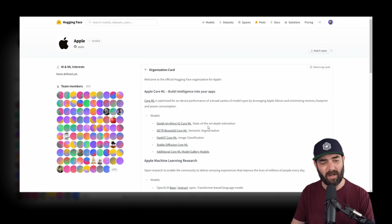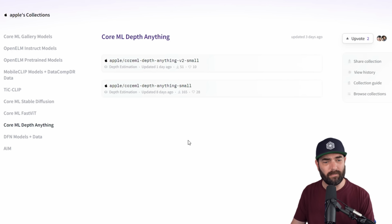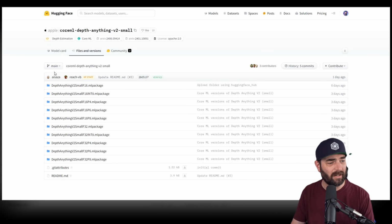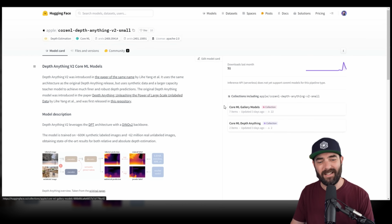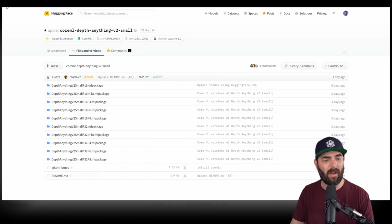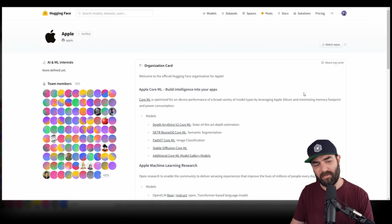So let's do state-of-the-art depth estimation. I can click into this one. We can see there's two models here, Depth Anything small and V2 small. When we click into one of the models, we have all of the files available here. So if we want to build or iterate off of them, we've got it available. I'm not seeing any spaces available where we can use it directly on Hugging Face for this specific model, but I imagine that's only a matter of time.